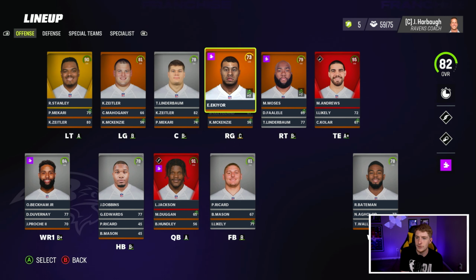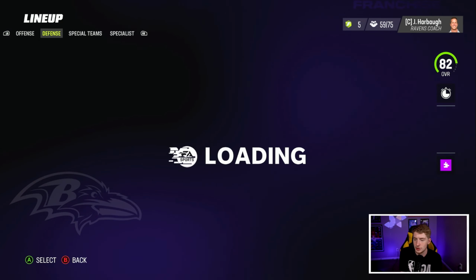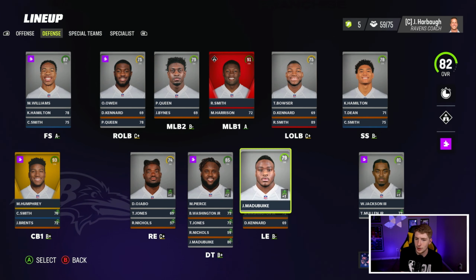So we're getting a little bit younger on the offensive line on the interior, which is nice. Bateman will be wide receiver 2. Hopefully we get a good year out of him with Odell being there. So that's going to take some attention away from Bateman, and Odell is, of course, going to show out. Defensively, you're going to have Marcus Williams, Kyle Hamilton, Trey Dean is going to be a nice backup, Trayvon Mullen, and then Cam Smith. Hopefully he could turn into something for us.